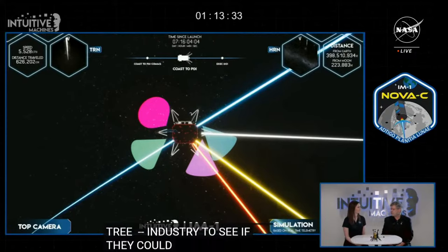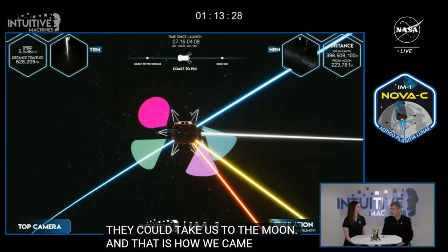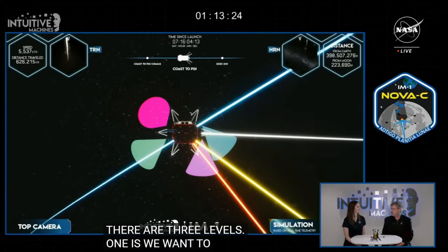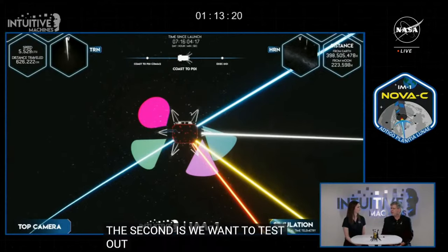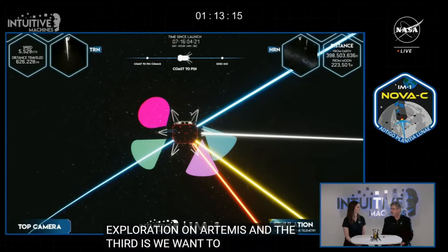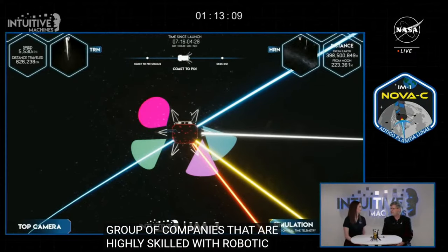There's three objectives for commercial lunar payload services, or CLPS. One is that we want to do great science on the moon. The second is we want to test out technology and engineering for future human exploration in Artemis. And the third is we want to generate a group of companies that are highly skilled in doing these robotic lunar landings so that we can use them as part of our Artemis initiative. Well, let's talk about that a little bit more. How is CLPS beneficial to the Artemis campaign?